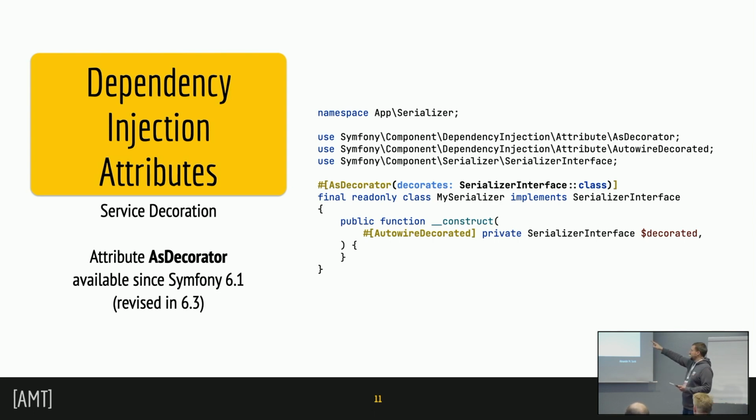So I can say if this service here is being picked up by the dependency injection component, it should act as a decorator of the serializer interface service, and the decorated service itself should be, oh, I can paint on this, right? So I don't have to point. The decorated service itself can directly be injected here. So no need to configure this in a configuration file anymore. I can do this now with attributes.